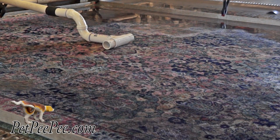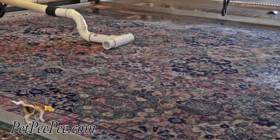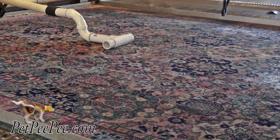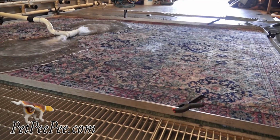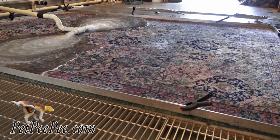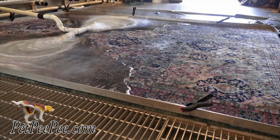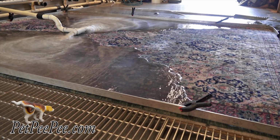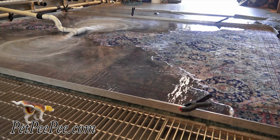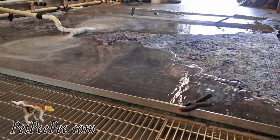This smoke means it neutralizes what is in the rug. And the extraction, the vacuum from under the rug, pulls all the crystal, the dirt, the pee-pee, the urine, the Estee Lauder, the Chanel No. 5, all those cleaning products, extracts them down and sends them to the sewage. Pee-pee is supposed to be in the sewage, not in your rug.